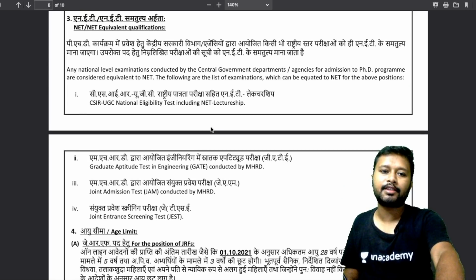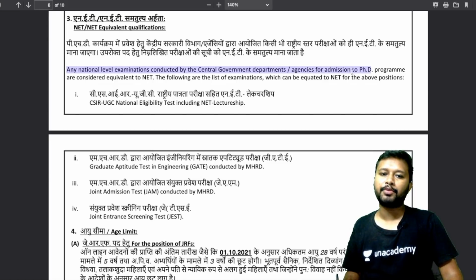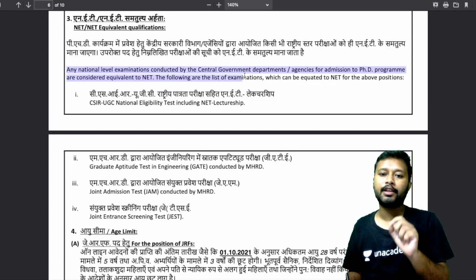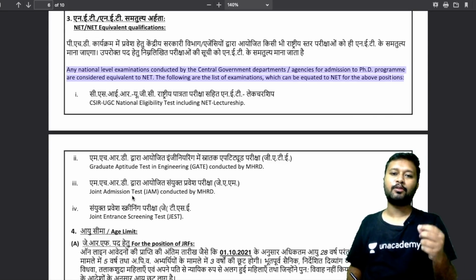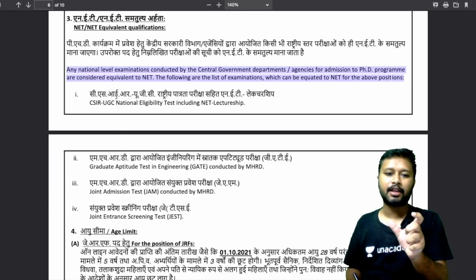Now the question is what is this NET equivalent examination or NET equivalent qualification? Any national level exam conducted by central government departments or agencies for admission to PhD program is considered equivalent to NET. The following is the list of exams which can be equated to NET for the above positions. So either you have qualified NET or any of these exams listed below, then also you can apply for it. So it's not necessary to qualify NET. NET equivalent exams are these which are mentioned.